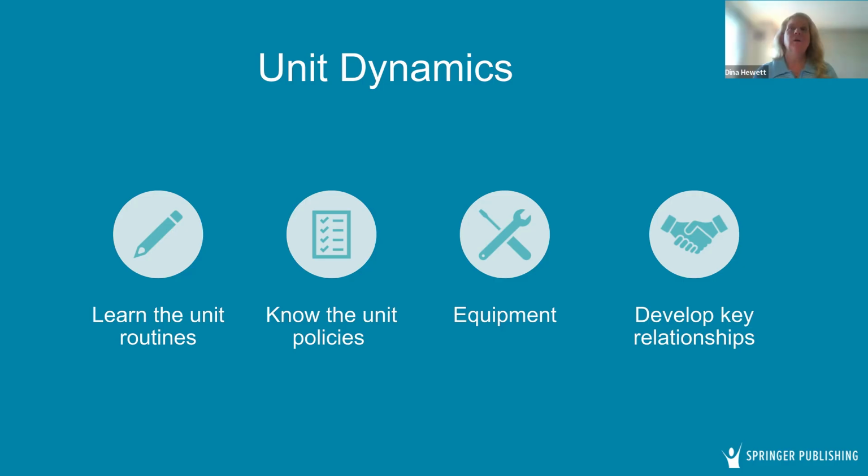Also, very important, feel comfortable doing that. Feel comfortable going out and saying, hey, I need some help in here. Something's not right. I need another set of eyes in here. So, developing those key relationships, supporting each other, going into another room to help another nurse while they're maybe doing something as simple as turning a patient. So, building those relationships is key.